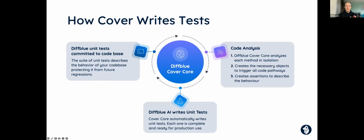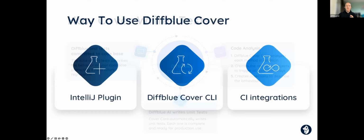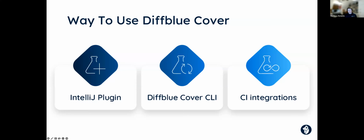Great, thank you, Matt. Okay, so a bit of detail there on how Cover works. Just very briefly, you've mentioned committing to a code base there. How can people use Cover if they want to automatically write the Java unit tests? Sure, so there's 3 flavors of the interaction.